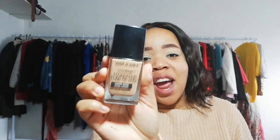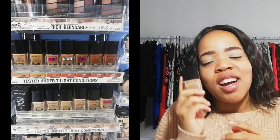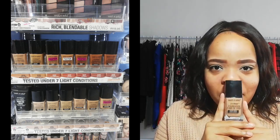Let me just rant a little bit about this foundation. First of all, I had to go to 4 different stores to find my correct shade and called 2 other stores and they didn't have the shade. The shade that I was looking for was caramel and it's been sold out for close to a year in the shops that I went to. And let's also talk about the shade range, man. This has got a terrible shade range. I don't even know what to call the shade range.